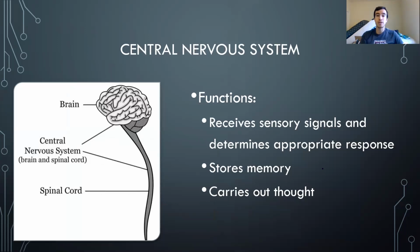So we get information into our central nervous system from those sensory nerve cells. It determines inside of our brain what to do with that information that we just received. And then it sends that signal of what to do out through our motor neurons to our muscle cells. It also is where our memory is stored inside of the brain, and it's how we think. So the way we think through different problems or different issues that we're facing is due to activation of different parts of the brain and the central nervous system.